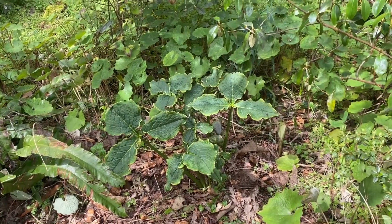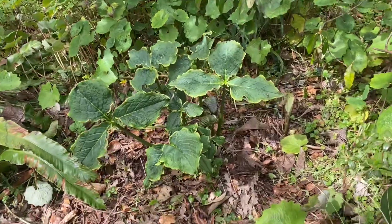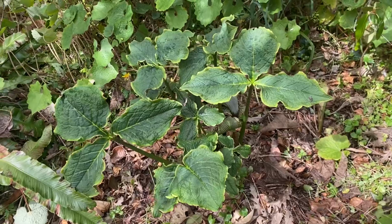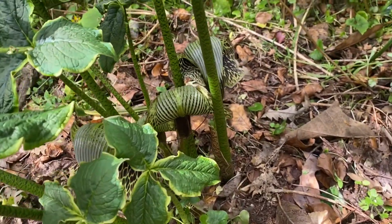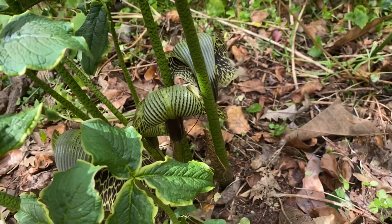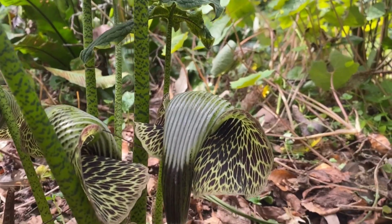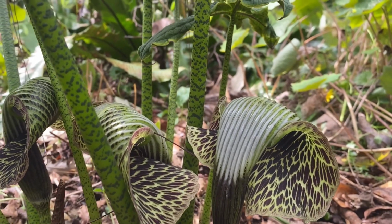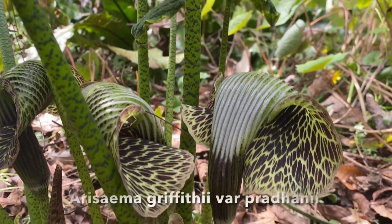Now in the undergrowth, I'm alarmed to see cobras coming out of hibernation. Ha ha ha. This is an Arisaema, sort of lords and ladies. This is a form with extra good markings from Sikkim. Arisaema griffithii.